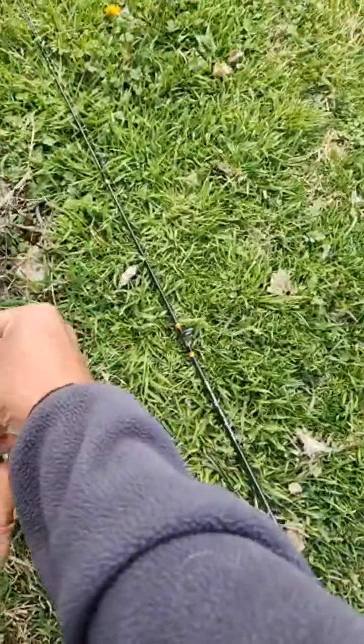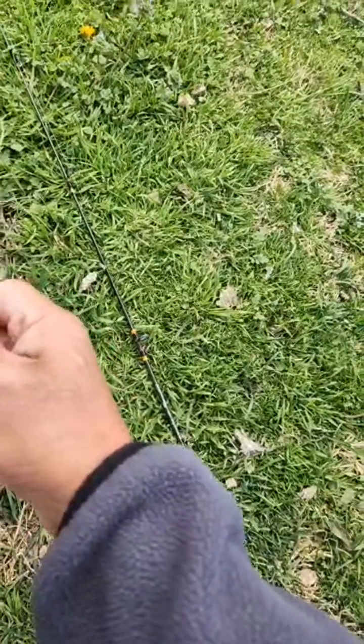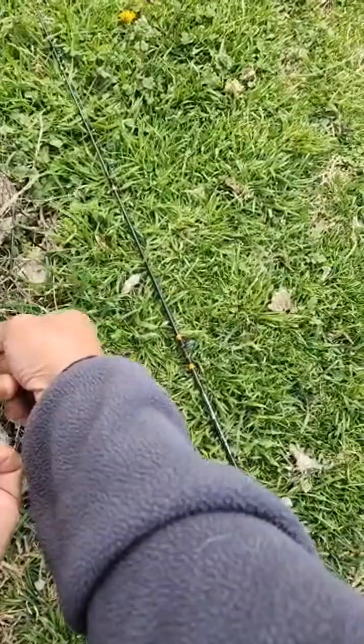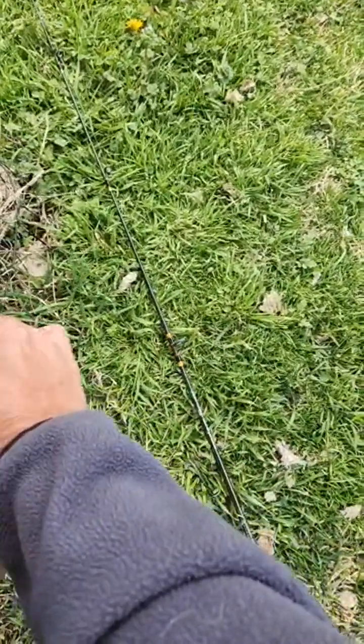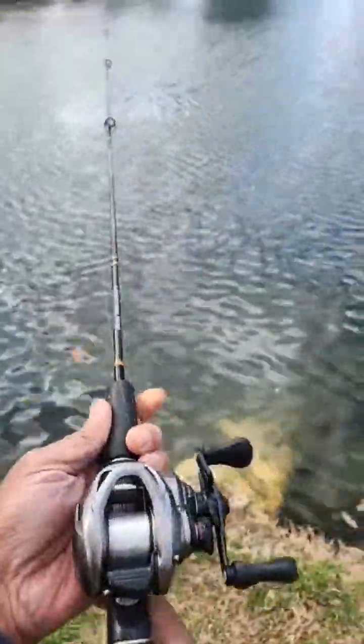I think they do this to keep the squirrels and stuff off the tree. Hey, that's the thing about live streaming, is you get everything, mistakes and all. And yeah, the wind took that one on me. All right, let's keep going.